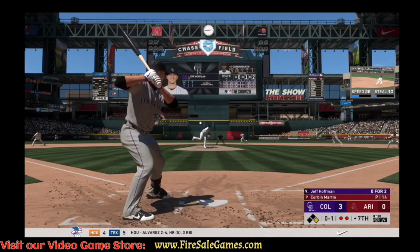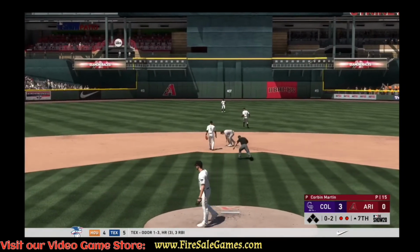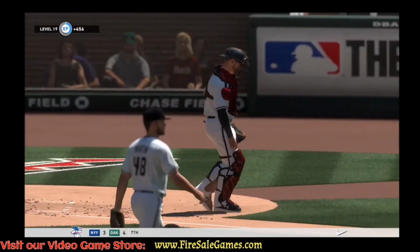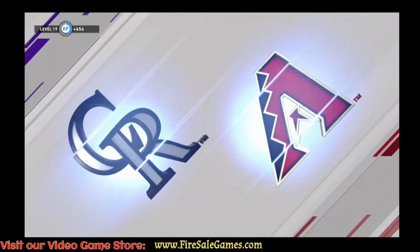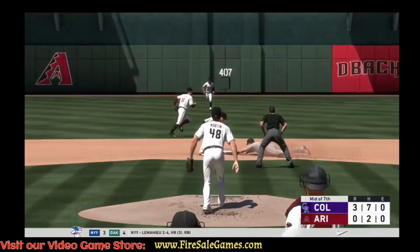Nothing and 1 count. Here it comes. Pitch swung on and missed the throw. And he'll be tagged out at second base. Trying to get into scoring position, but instead the inning is over. Another look at the throwdown that results in a third out on the bases.